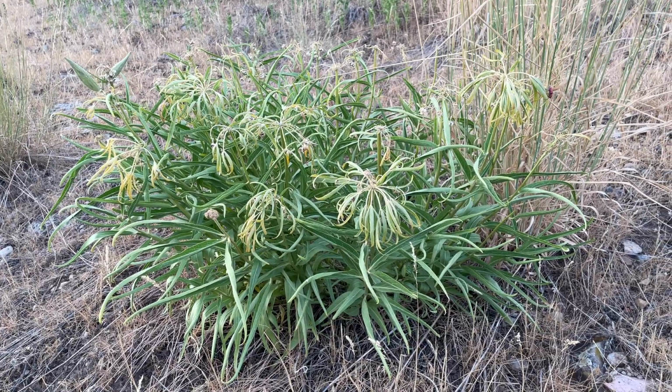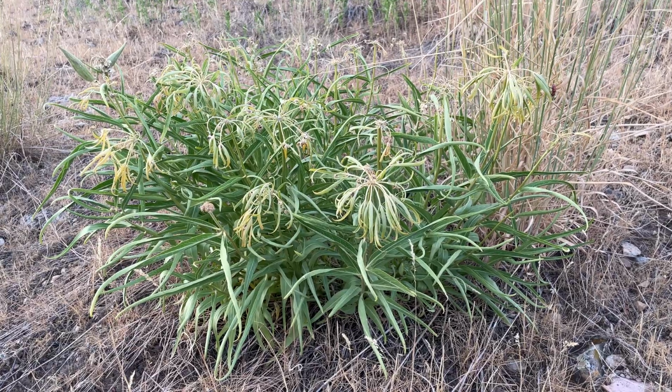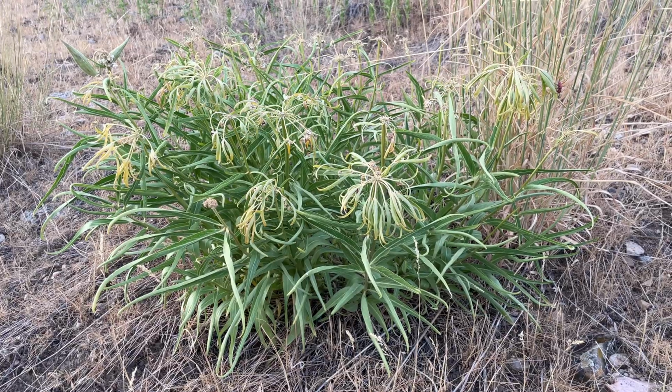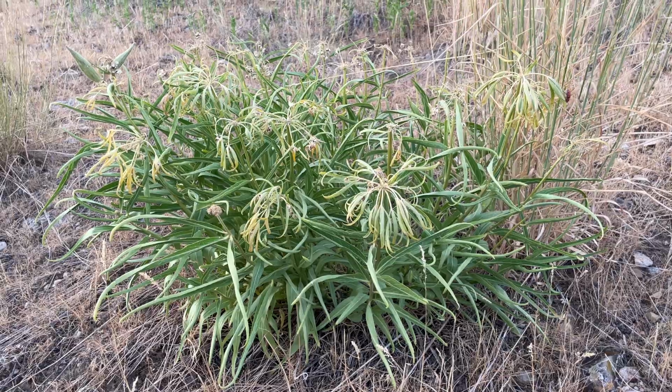Hello Milkweed Nation. Today we're going to take a look at a confirmed case of Milkweed Yellows Phytoplasma in Asclepias asperula, subspecies asperula, above the avenues in Salt Lake City, Utah.